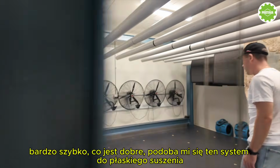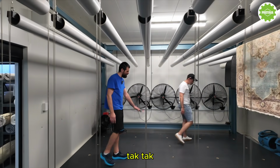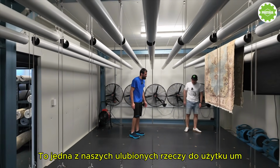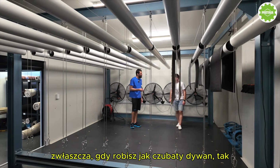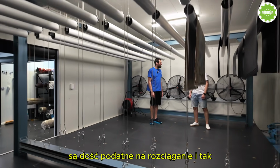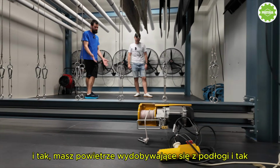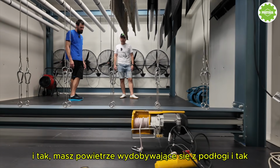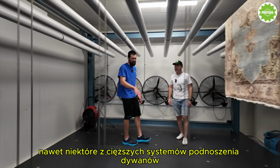Which is good. I like this system for flat drying. Yeah, that's one of our favourite things to use, especially when you're doing a tufted rug or something like that. They are quite prone to stretching. So we really like to lay those flat, and you get the air coming out from the floor. It's very smart. It dries them very quick as well, even some of the heavier rugs.